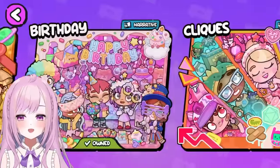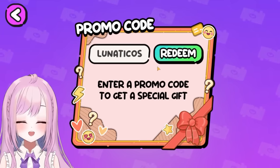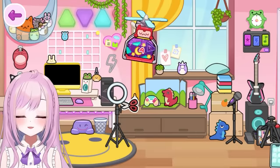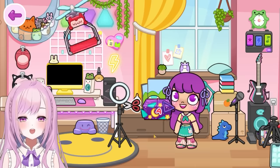Okay, next, let's go to another promo code. Click on this and type in this. Lunaticos. Make sure you type it in properly and redeem it for free. Wow. Look, a helicopter comes and ta-da! It's a purple box this time. What is it? Let's go see. It's different. Let's open it.